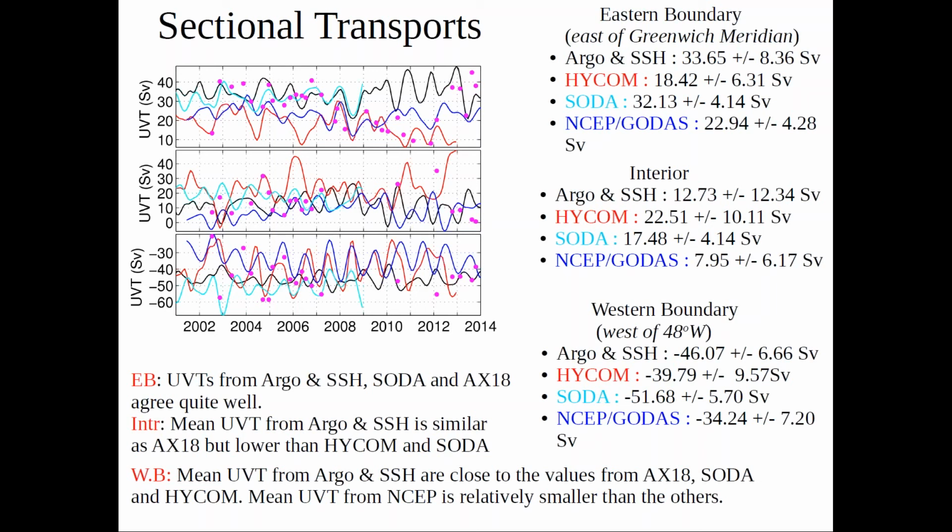Again, you can see there are a lot of differences between them, and the magenta color are AX18 transects. So UVT, which is the upper limb volume transport, for the eastern boundary matches with AX18 and SODA. Because if you look at the statistics shown on the right, Argo and SSH is 33.65 Sv, whereas SODA is also 32.13, whereas the other estimates are relatively smaller. And in the interior, mean volume transport from Argo and SSH is very similar to AX18, but lower than HICOM and SODA. In the western boundary, again, mean UVT from Argo and SSH is close to the values from AX18 and SODA and HICOM, while mean UVT from NSF is relatively smaller than the others. So the takeaway is that they are very different.